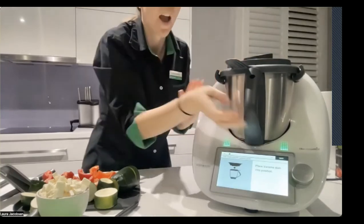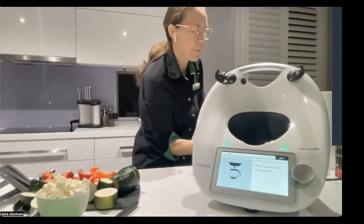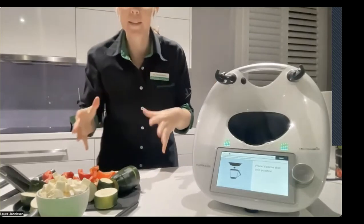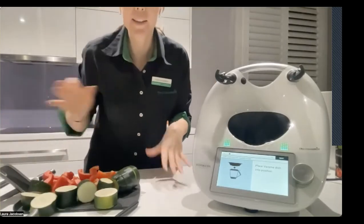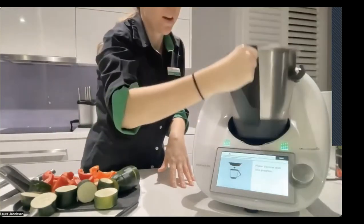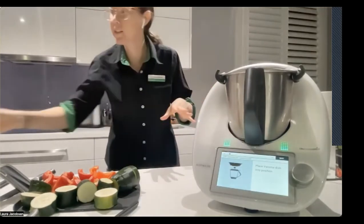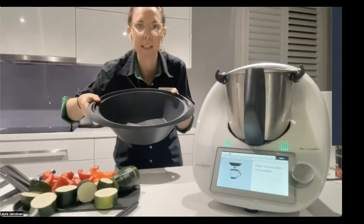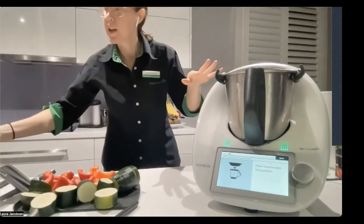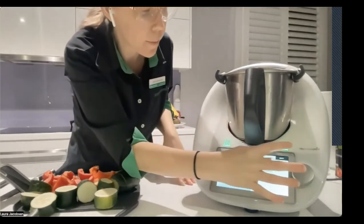One thing to let you know, I'm a bit lazy in the kitchen. This recipe is asking for diced veggies. So one thing I like to do is get my Thermomix to dice them for me. If I was thinking, I would have done that at the beginning of the recipe. I would have diced these veggies and then tipped them straight into here and then carried on with the recipe. I wasn't thinking, I just went straight into the recipe, but that's okay because I have another bowl.